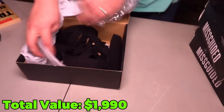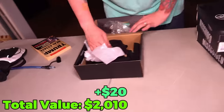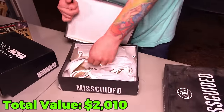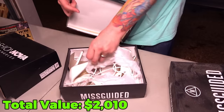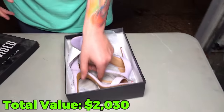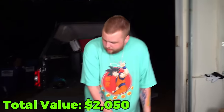Yeah, no, these are shoes. Pretty clean, might be new. Yep, they definitely look really clean. What about this pair here? Next. Let's see. Nice, I'd say these are new. Misguided. This one, purple. Those are new. Three pairs of brand new shoes.